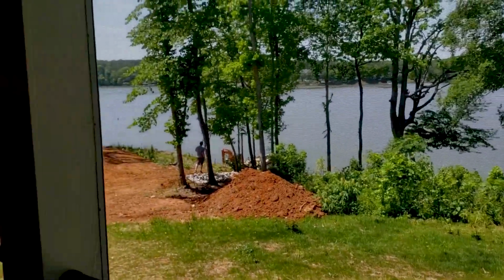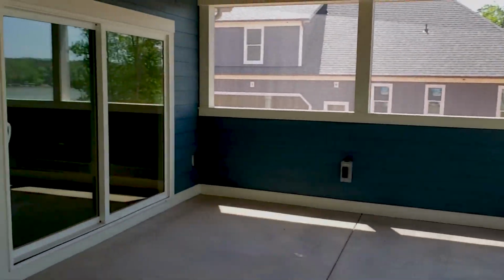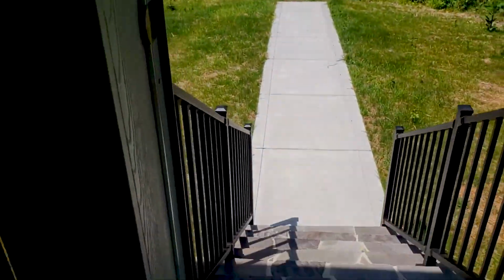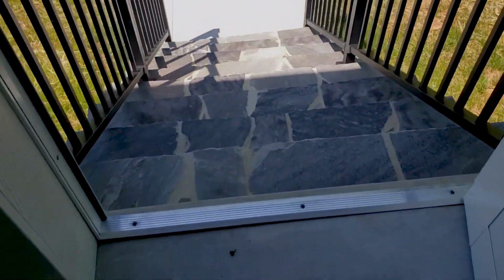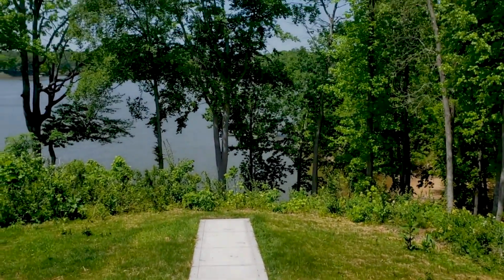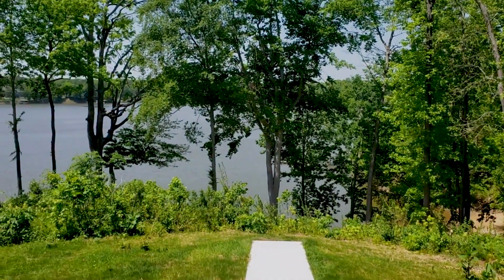But there's a great big porch here. And the doors from the master bedroom. You get this whole view of the lake. And let's open up this door. Take a look out in the backyard. Then we have stone steps and rails going down to a sidewalk. I guess eventually they're going to be able to access down to the lake. So that's the back porch.